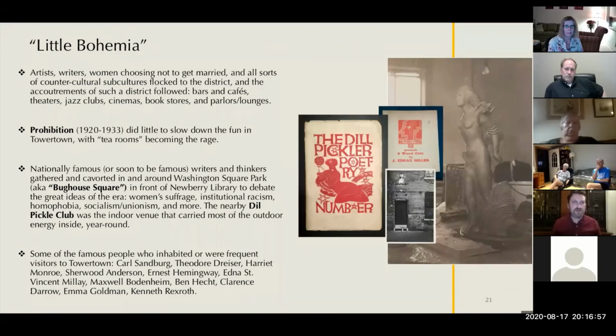Now, we all know that Prohibition in the 20s happened all over the country, and in Chicago in particular caused a lot of interesting outcomes. In this neighborhood, of course, everyone enjoyed drinking and socializing. And so in a lot of cases, tea rooms were set up where they would serve you prohibited alcohol in teacups, so it looked like everybody was following the law. But it was that kind of neighborhood. It was just a very edgy neighborhood that was not interested in the puritanical ideas that were going on by the 1920s.